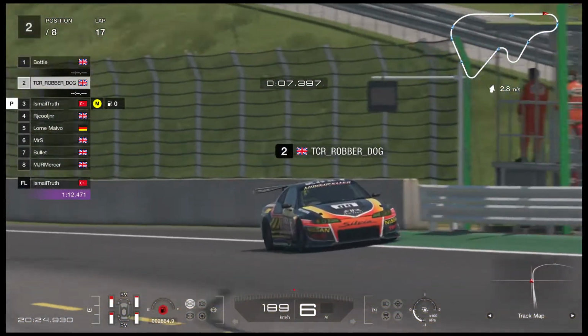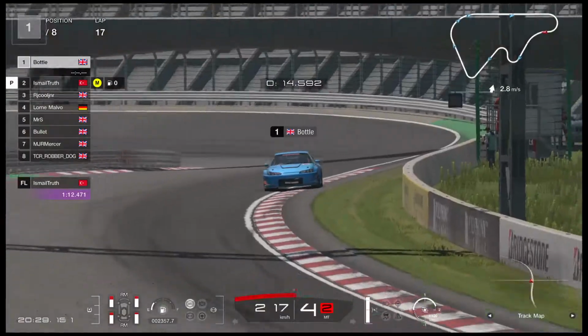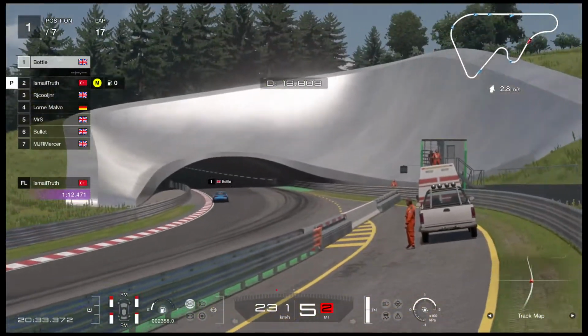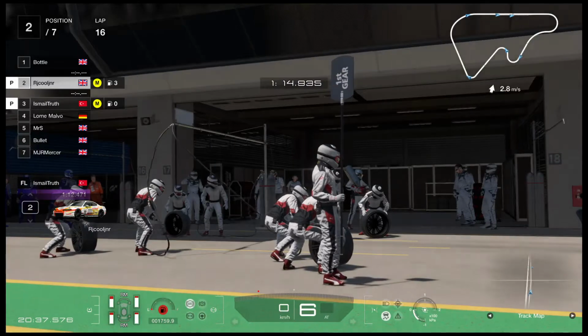What a disaster, he forgot to pit. And yeah, no other option for him than to retire. That's really unfortunate to see. He was running so well.